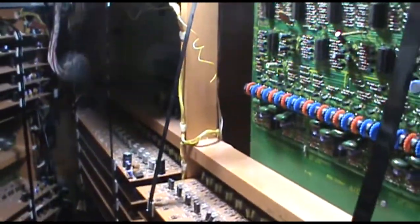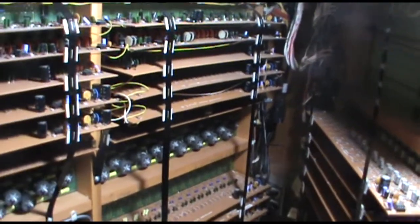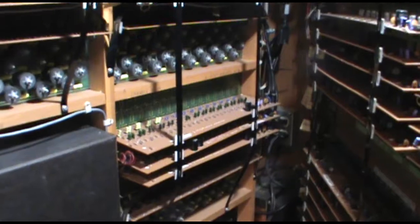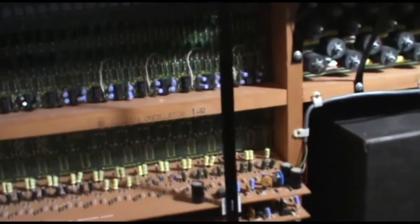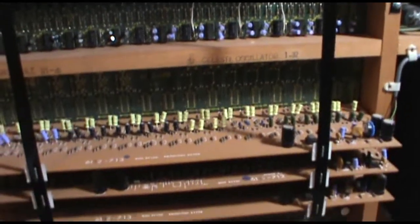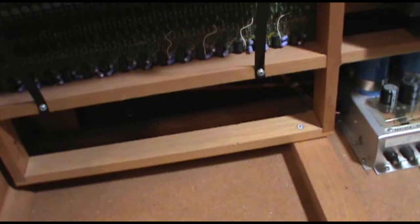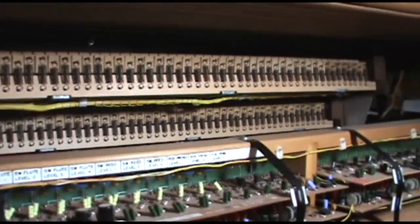So a little more light on the subject. We can see that again, looking at the front side of the inside circuit board. Again, everything appears to be in pretty good condition. All original, just well kept. Looking in here, that's the back side of the keyboards.